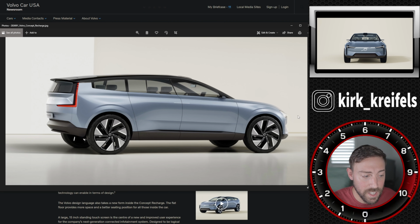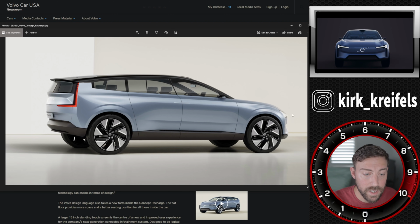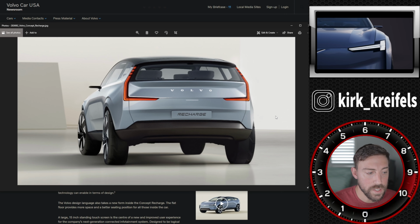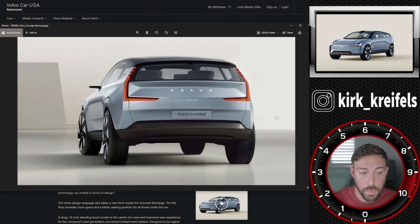These wheels are massive. They look like 21s or 22-inch wheels. You see how long the wheelbase is. It's very common in electric cars, so that they can fit a bigger battery pack underneath. And they mentioned earlier this week that they have a partnership with Northvolt, and Northvolt and Volvo will be building their own factory by 2025 and be producing batteries there until then.